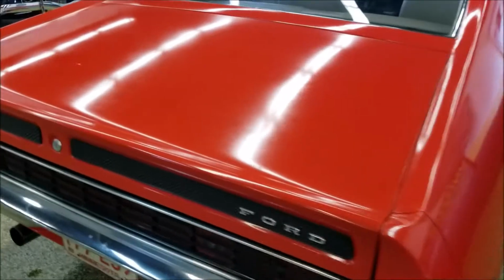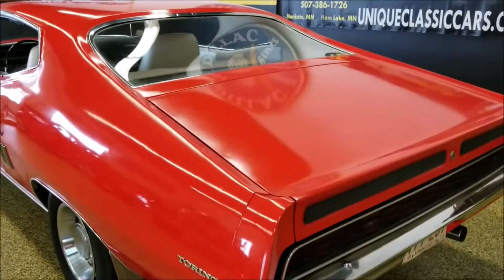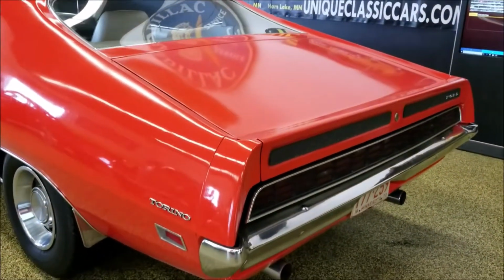Glass, trim rings. This one here had a tool hanging in the rafters in his garage, fell out, dinged it right there. And it's just everything the second owner got from the original person that bought this car brand new.